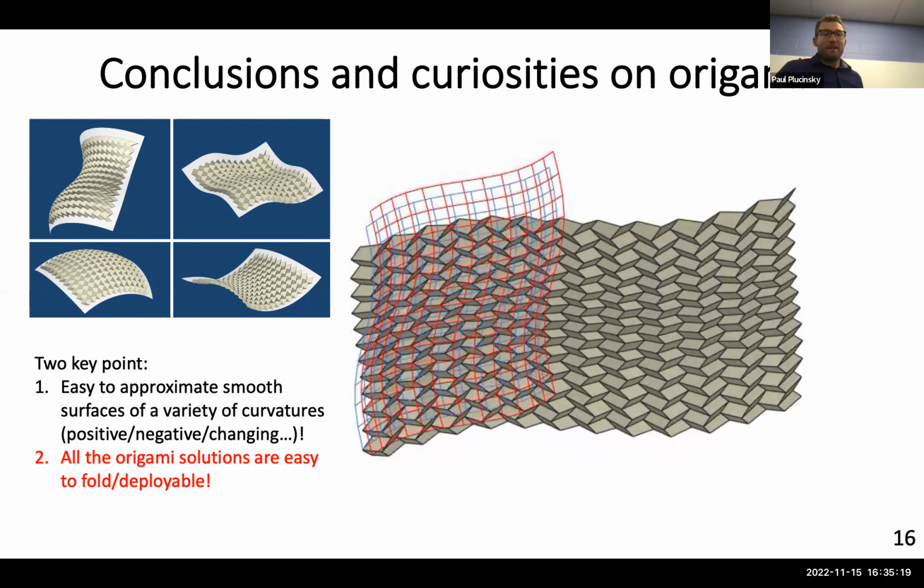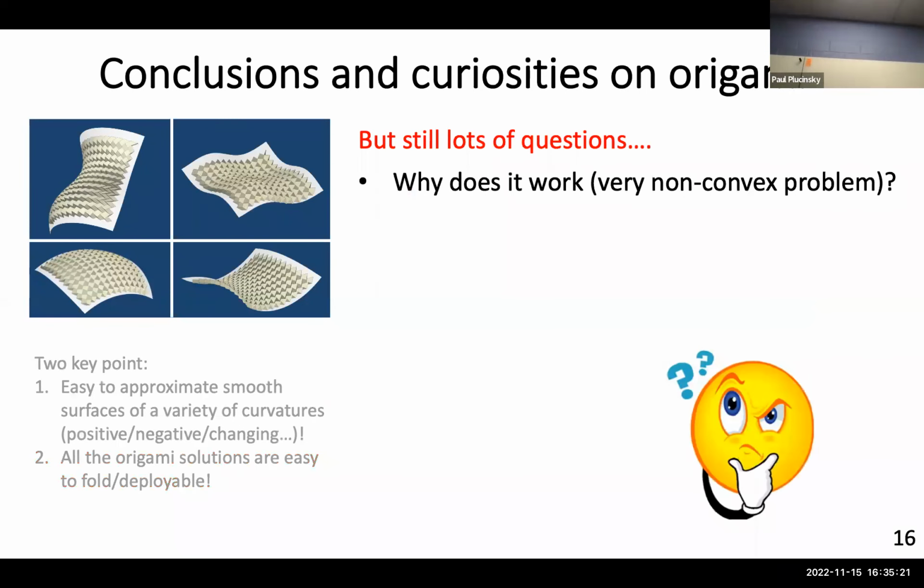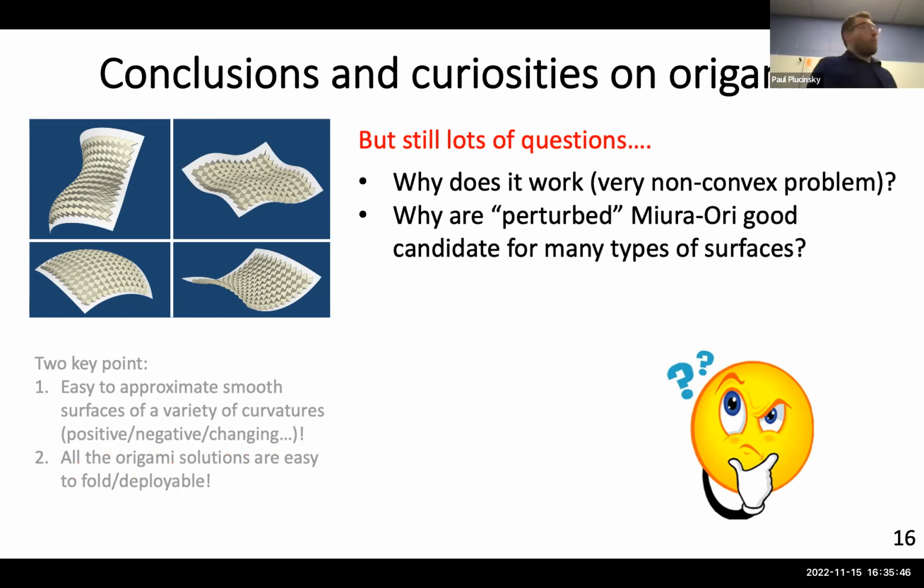Here's another example, but there's still a lot of questions. This sort of non-convex optimization is my colleagues at Peking University's idea. When Fan and I developed the forward algorithm, they were like, let's just do this optimization problem. I'm like, why should that work? They're like, well, we can try. And it works really well. But why does it work? It's something that we're very curious about. And why are these perturbed mirror aura surfaces good candidates for all types of curvatures? Again, something that we're really curious about.